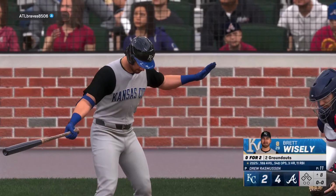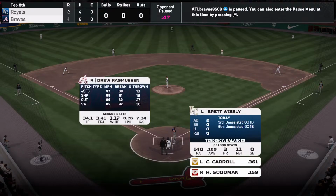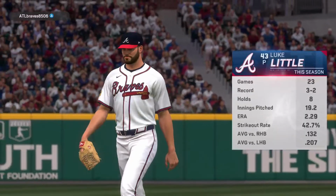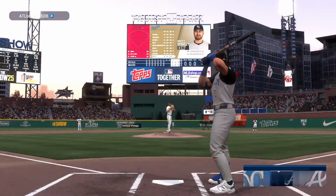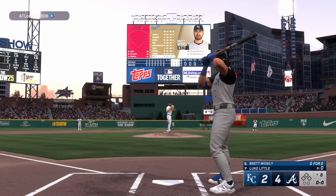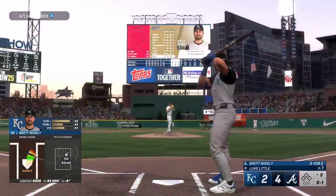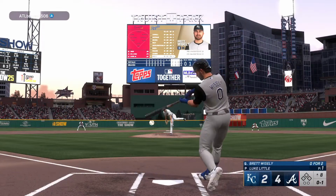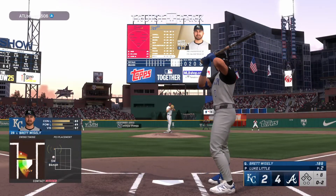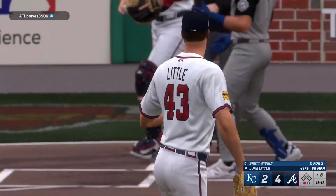Back here in Atlanta, now it's the second baseman, Brett Wisely. Now pitching for the Braves, number 43, Luke Little. On the ground, right side, and that's just foul. Swing and a miss. 0-2 now. 0-2 is the count. Got him. And there's one away.